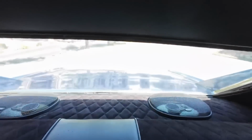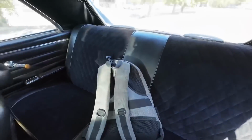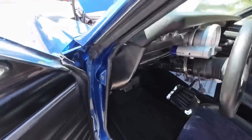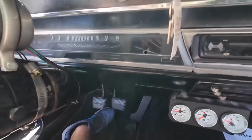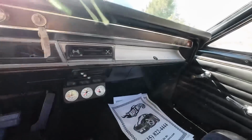Little wrinkles in the headliner. You can see the headliner is newer. It looks okay. Package tray's definitely been redone. They did a good job on the interior. It all feels pretty fresh. Carpet's decent. Gauges look good. Your dash though, a crack there. Can always get a new one of these. And this piece ripped off.